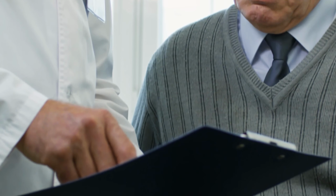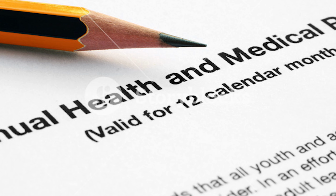All right, one more thing about Part B and how it works is there are what's called preventative services. These are services that Medicare deems are necessary to help prevent illnesses. These types of services are covered at 100% even before that deductible. So there's what's called a Welcome to Medicare visit and an annual wellness visit. Both of those visits are covered at 100%, so you don't have to pay anything.